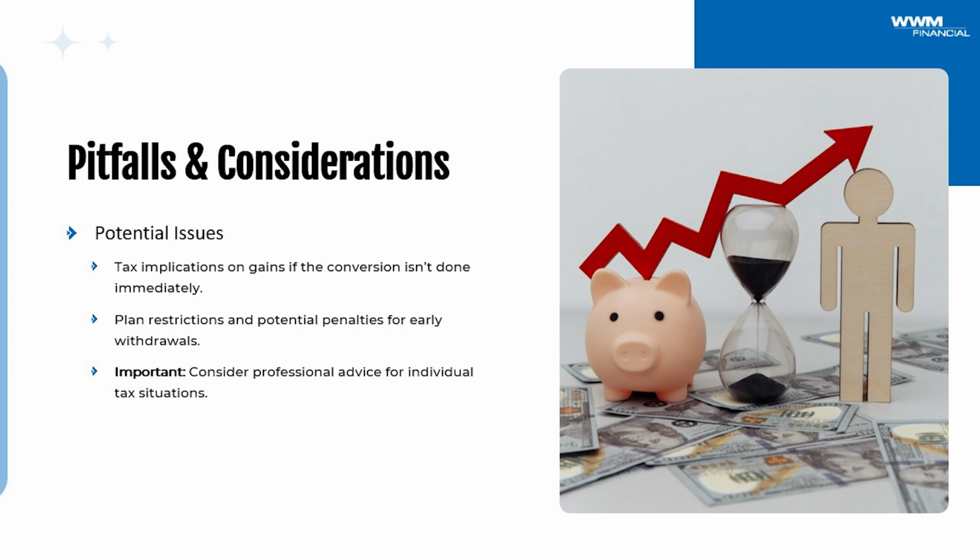And if you're under age 59 and a half, you can incur a 10% early withdrawal penalty as well. So make sure you keep a good track of when those conversions were made, because each conversion has its own 5-year time clock on there. Just make sure you've got other liquid funds for emergencies and so forth.